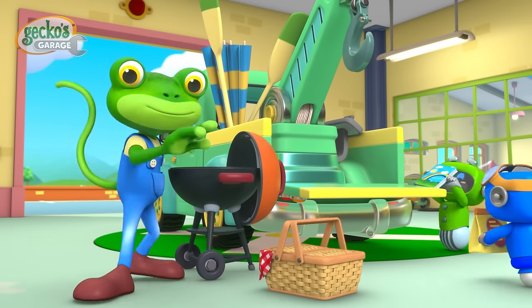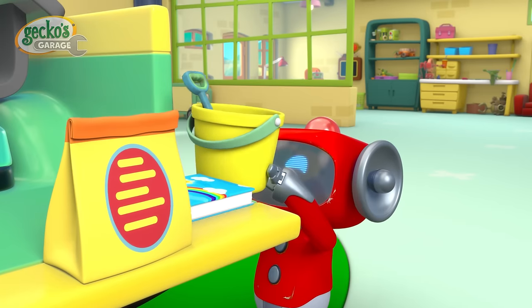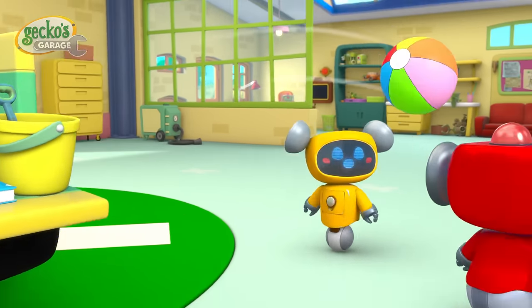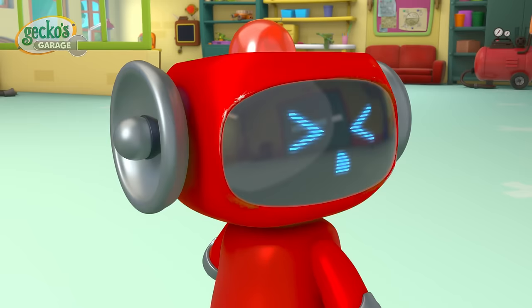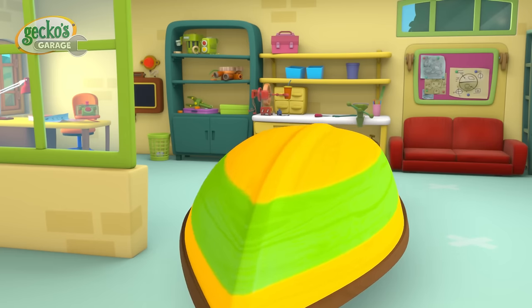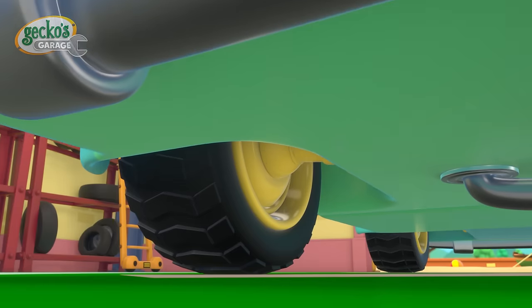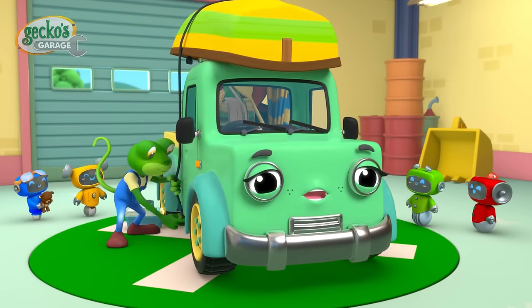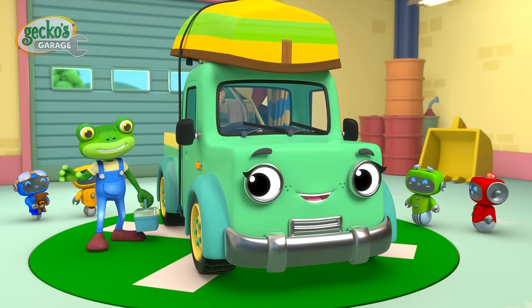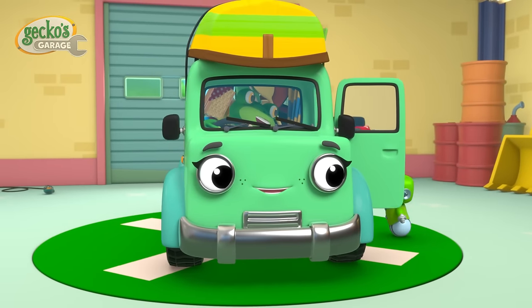Hello, everyone. We're going to the beach today. Remember, Mechanicals, only take what we need. Huh? Oh! Garage doors open wide. It's time to go to the seaside.